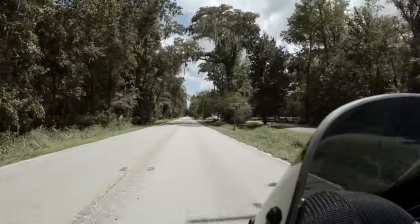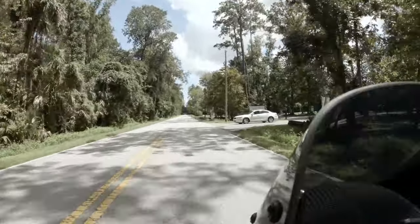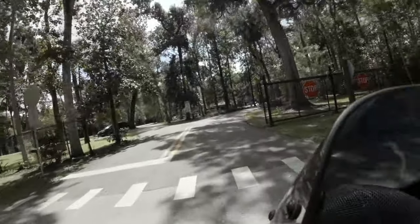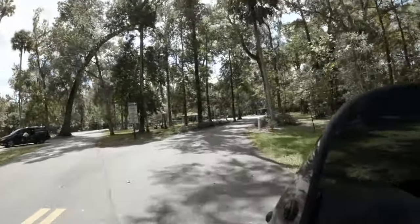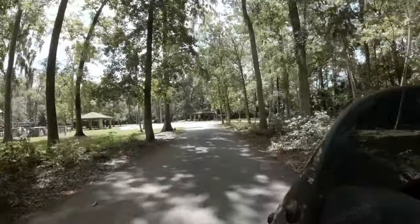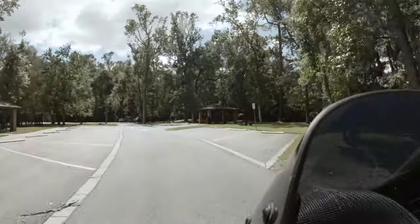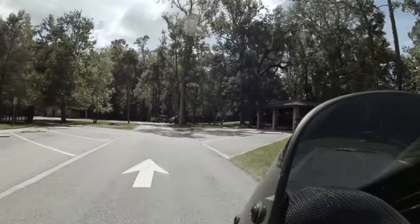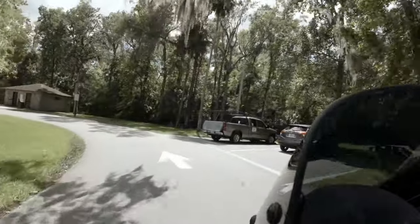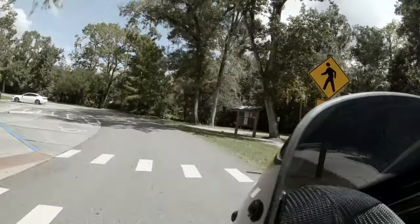And here it is, Big Tree Park, home of the world's oldest and biggest bald cypress tree. Watch out for the squirrel. Yeah, picnic areas, parking, restrooms. And there's a playground on the left, too.